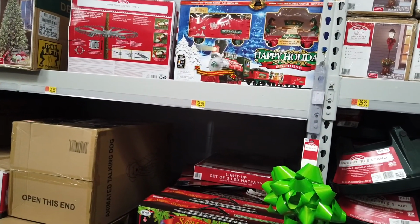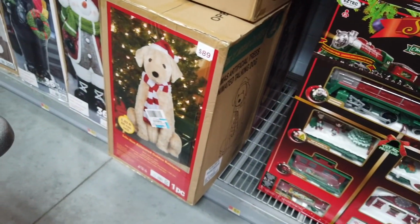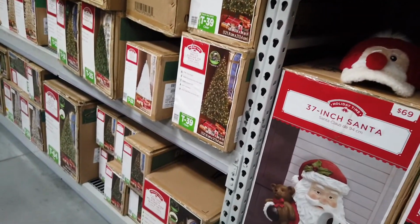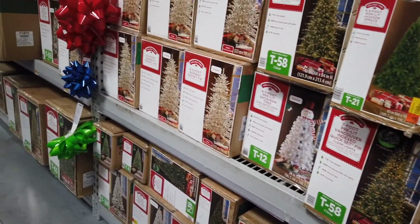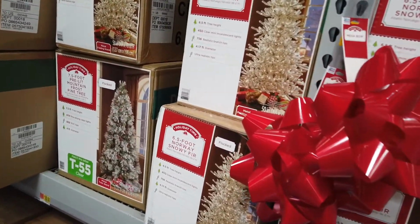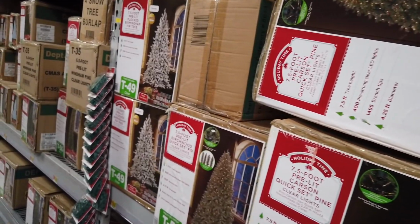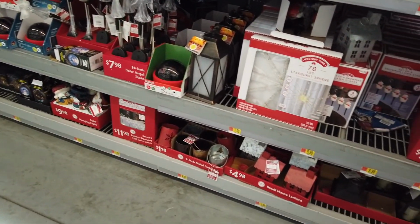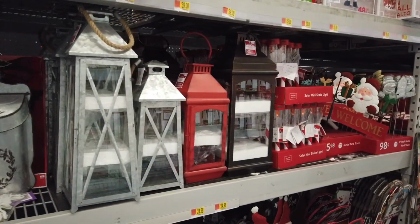Train set, that one's really cool. Even this express train set is so cool. I love it. Some light up Christmas trees. Flocked white tree. We have a traditional green tree that we use every year that I got from my parents. And then over here is some outdoor stuff. Some lanterns. Look at these lanterns. They are everything. I love them.